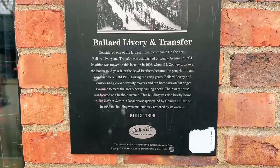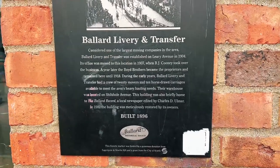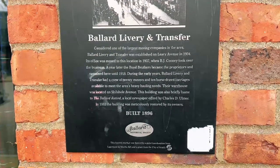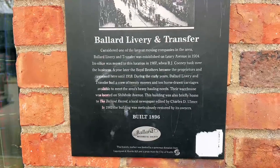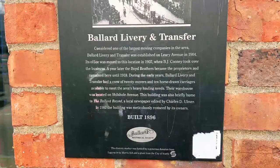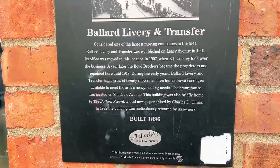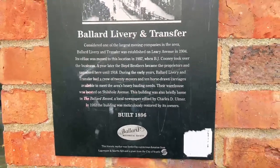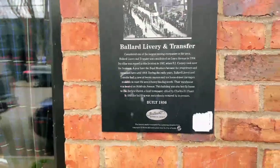It was established on Leary Avenue in 1907, excuse me. During the early years, the Ballard had 20 movers and 10 horse-drawn carriages. Their warehouse was located on Shilshol Avenue. Don't know how to pronounce that. This building was a local newspaper. Oh, that's cool.